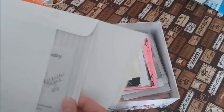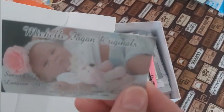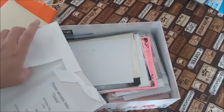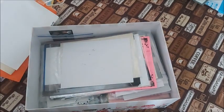So that's that. Oh, the pile's starting to fall. Oh, my Michelle Fagan. That's how old my partial silicone is. I had her as a girl and a boy. But it's the Ocean Sculpt by Michelle Fagan. My first purchase from the U.S. Cost me an arm and a leg. And my first and last purchase from the States. Because, wow. Customs fees, shipping fees, conversion rates. Oh my goodness. Cost me a pretty penny. So anyways, that's that. Her name is Anamelia right now.